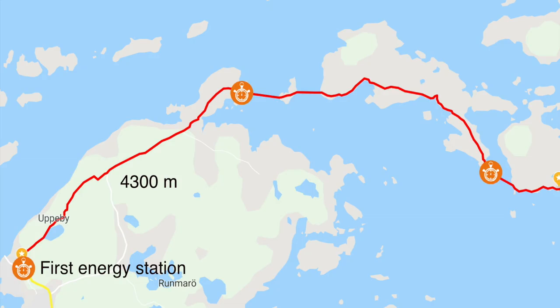It's quite flat, but not totally flat. If you think that you're going to run at your good 10 kilometer pace or half marathon pace, I recommend you review your expectations a bit, because there is a bit of undulation.